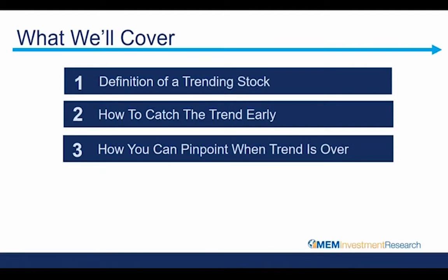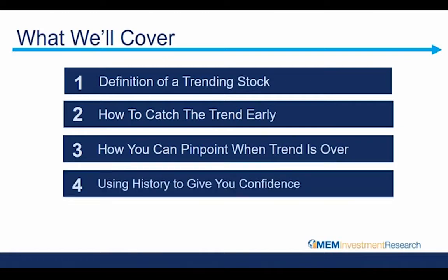Equally as important is how can you pinpoint when that trend is over? Now this can be either an uptrend that is reversing down, or equally important, a downtrend that is reversing up. So we're going to really dig into how you can pinpoint that type of activity, and then also using history as a guide. That's where we're going to be providing a lot of examples to really help you get into your mind how to spot these up and down trends as they occur.